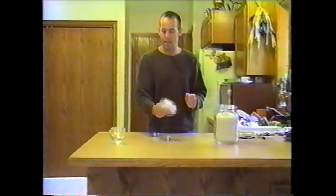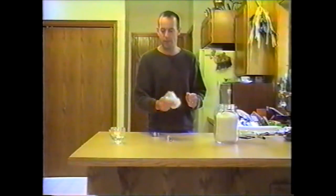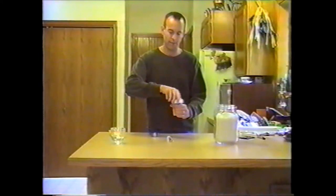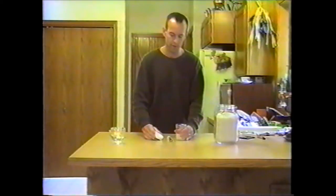And the rice works great. Great for mixing any other kind of medication that you want to give to your birds. If you have a vitamin that you have to give to them and you have to mix it in with water, toss a little grain, a little rice in there, and that'll get it really mixed in there well.